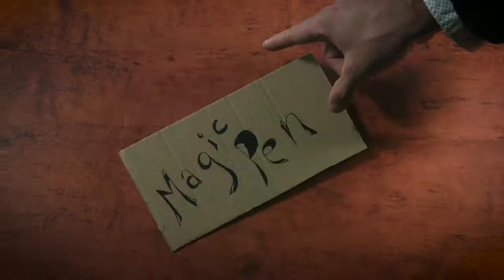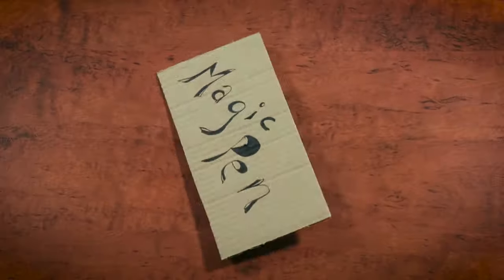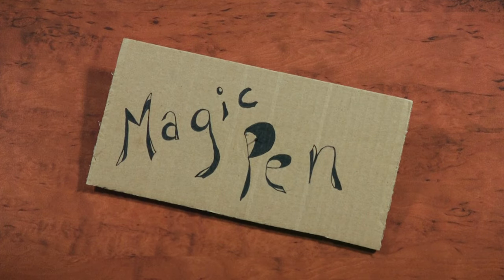Please, Magic Pen, show us how to draw an evaporative cooling system on a plan. Magic Pen!